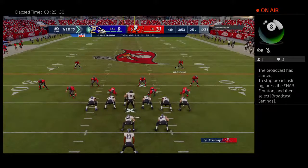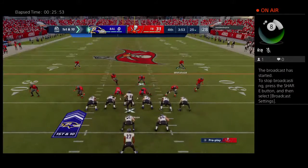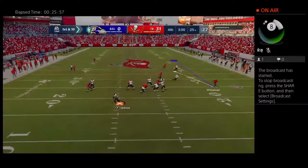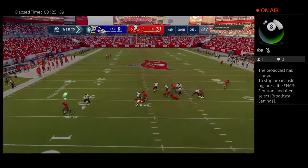The Raven offense set at the line for this next drive. And let's face it, this drive is not going to have any bearing on this game, but it's kind of important for one reason, isn't it? It certainly is. You got to get points.